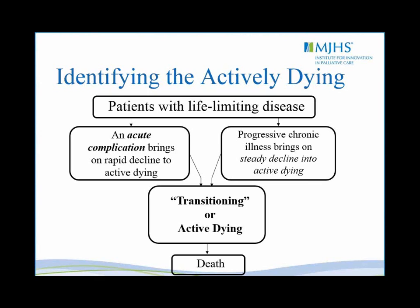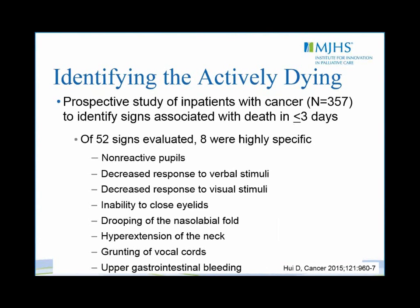So when patients with life-limiting disease either have an acute complication that brings on a rapid decline with death imminent, or the patient has a slow and steady decline through a period when prognosis is obviously changing and death is likely to be soon, there reaches a point at which the patient is viewed as being actively dying, and death is going to happen in a matter of hours. How do we recognize when this is happening? Well, empirically, there has been some effort to identify symptoms and signs associated with this phenomenon.